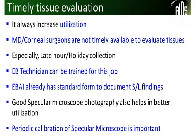Calibration of the specular microscope is very important because we have seen in the past with the Hai-Lab machine we had a bad calibration, and post-operatively when I saw a 2400 count that I used for dissect, post-operatively I get a figure of 2500 or 2800. So calibration is important. Suppose 2000, you are not using it for dissect, so you are keeping it for other purposes. So periodic specular microscope calibration has to be done.